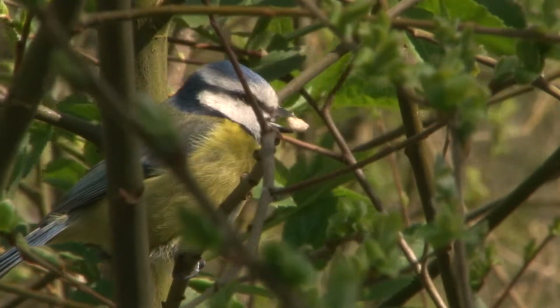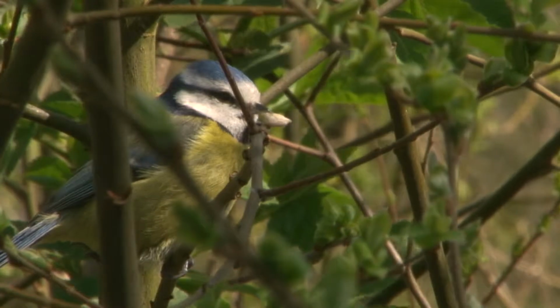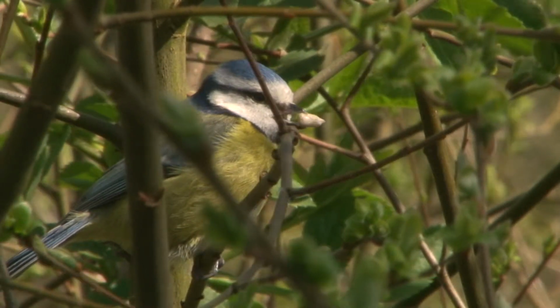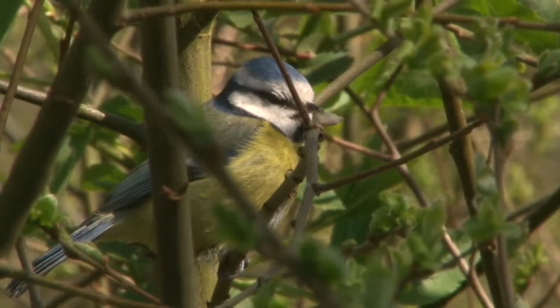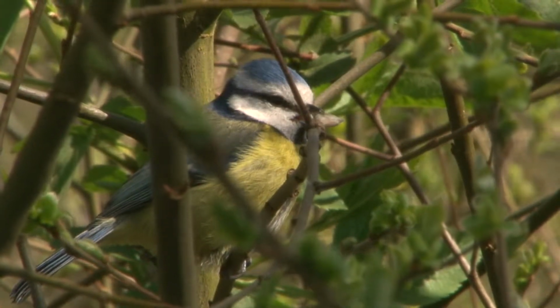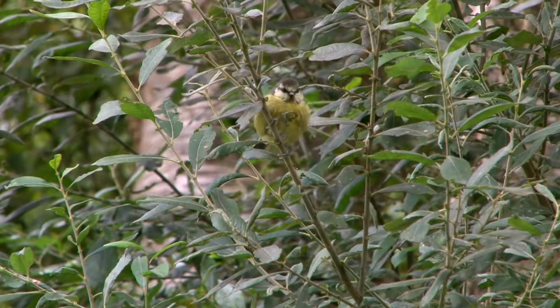The blue tit, which is a very common species of tit in Britain, occurs a lot in British gardens and is one of the most frequent birds to nest in nest boxes. Its other name is the blue bonnet due to its blue cap.